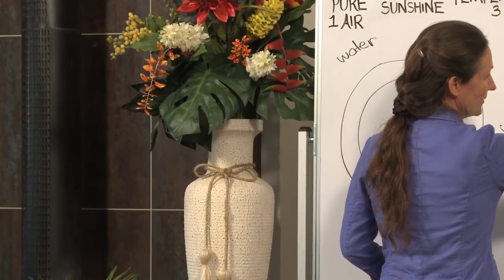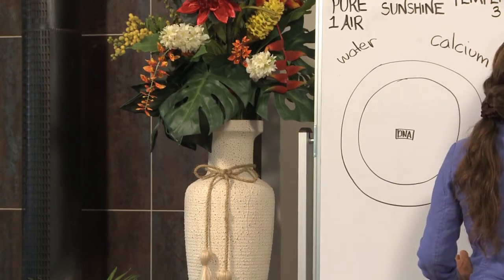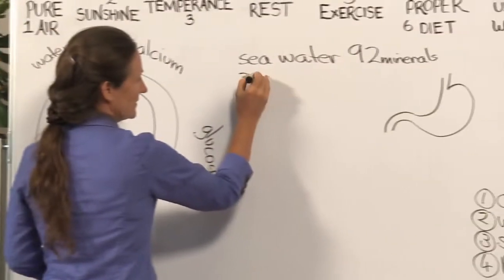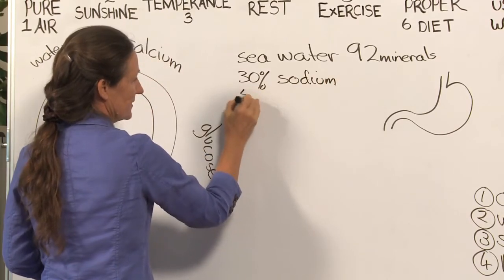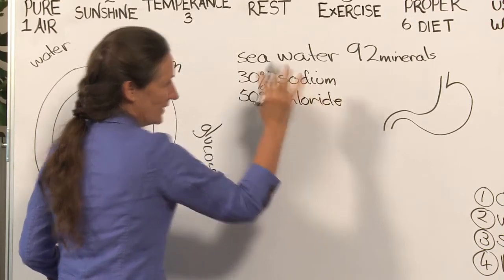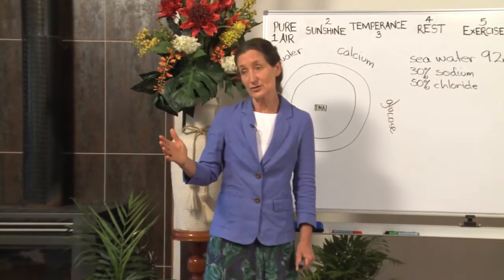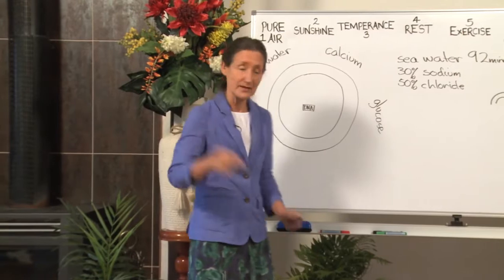Seawater contains 92 minerals. Seawater is often called an isotonic solution because it is the exact same mineral and proportion as is found in the body. Of those 92 minerals, 30% is made up of sodium, and approximately 50% is made up of chloride. Because sodium chloride makes up the largest amount of the minerals, when the water is evaporated from the seawater, the first crystals formed are sodium chloride. And so what happens is usually that is scooped up, it is bleached white, aluminium is put with it so it runs freely. There's your table salt.